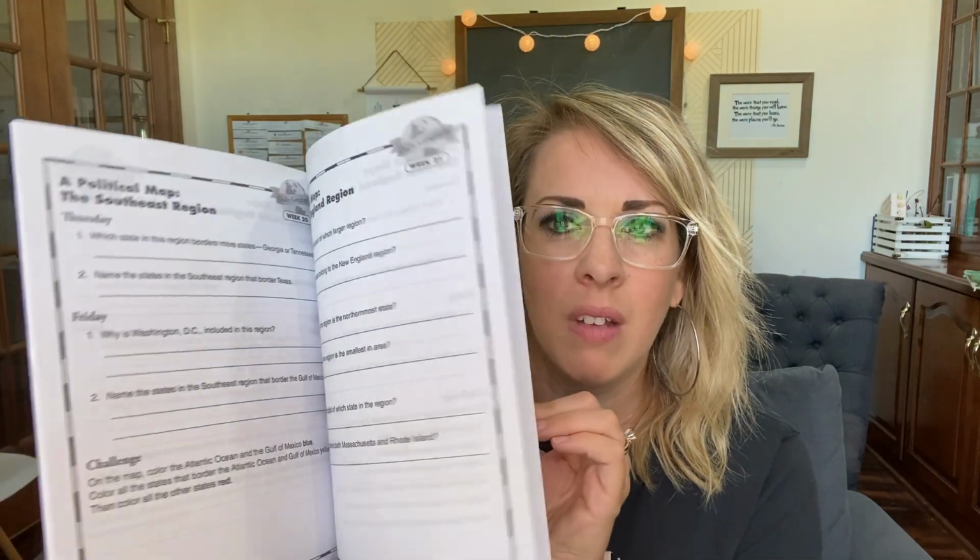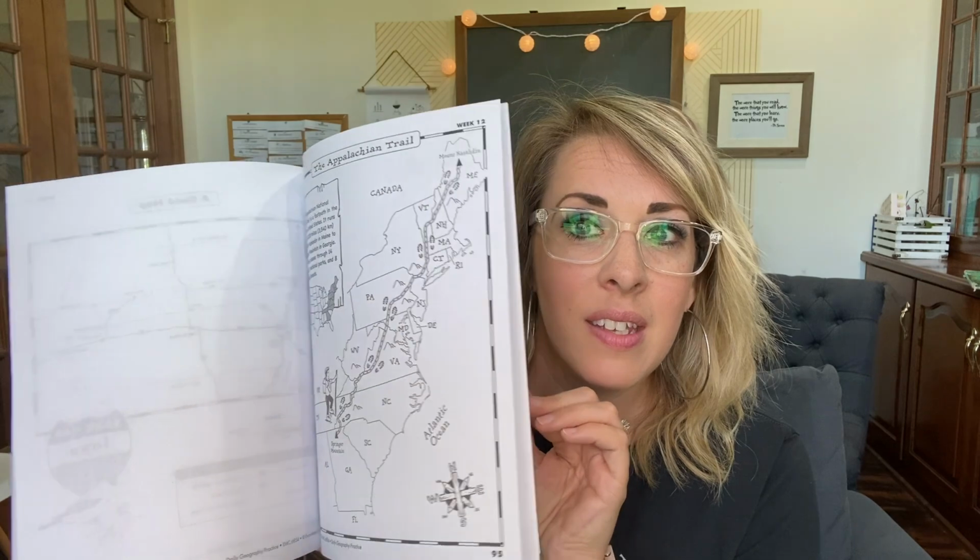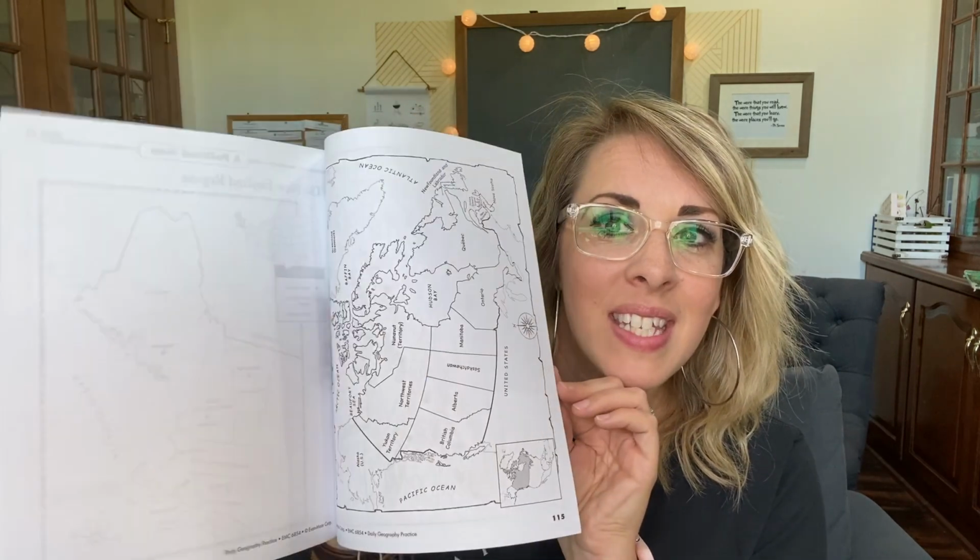This is Evan Moore. So something, I don't know how they're going to do this because they meet once a week with co-op. That's neat. It's got all kinds of maps. Yeah, that looks cool. I love Evan Moore.